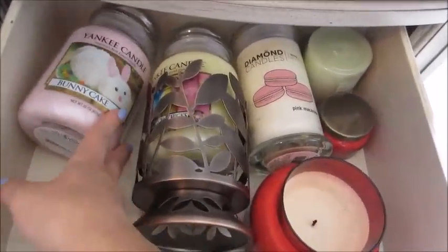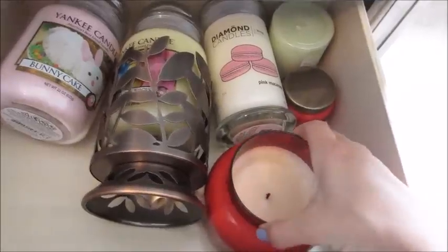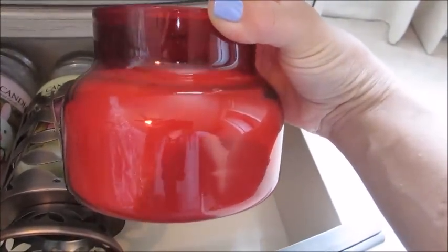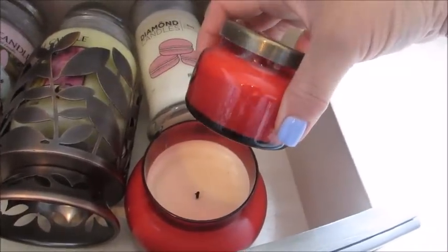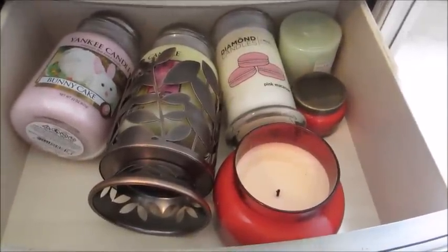So I have my bunny cake, my Peeps candle, a diamond candle. This is actually one of my favorite all-time candles ever. It's from Anthropologie. It is the volcano candle, and it smells just heavenly. This candle just smells like a luxury tropical retreat. I love it. So I have that in there, and then I have a smaller version of that right here, which I like to keep in our room. And again, just all kinds of random candle-related things.